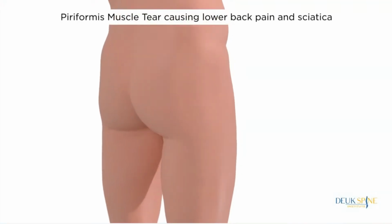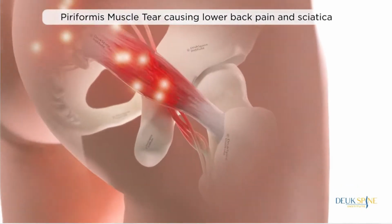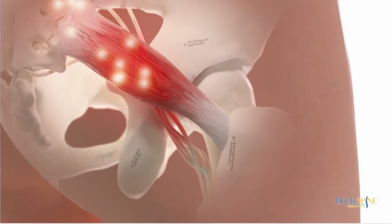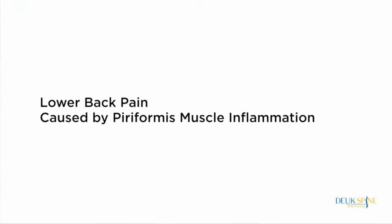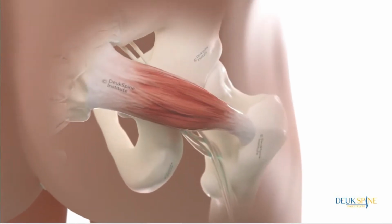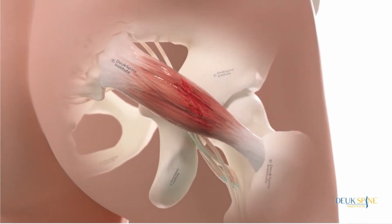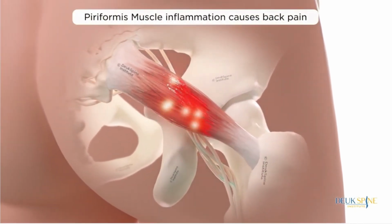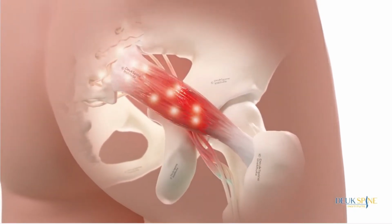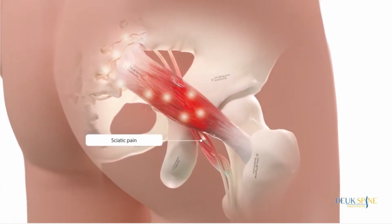A piriformis muscle tear can cause lower back pain and sciatica. A piriformis muscle injury causes a tear, in which piriformis muscle inflammation causes back pain. And also, piriformis muscle inflammation may cause sciatic pain.